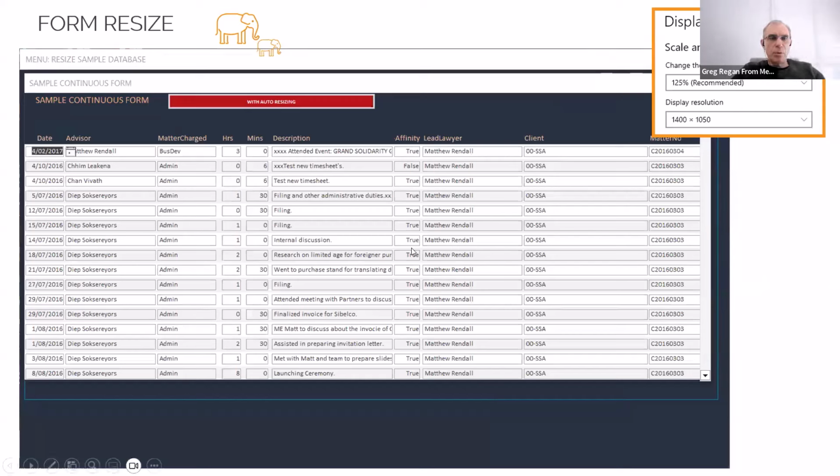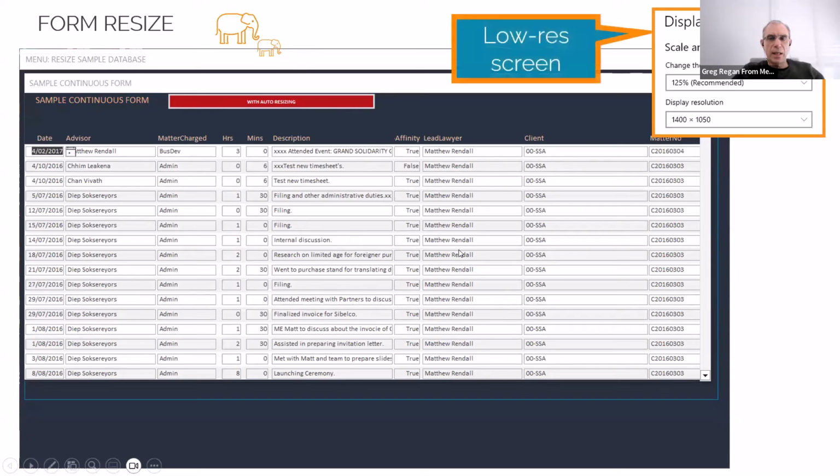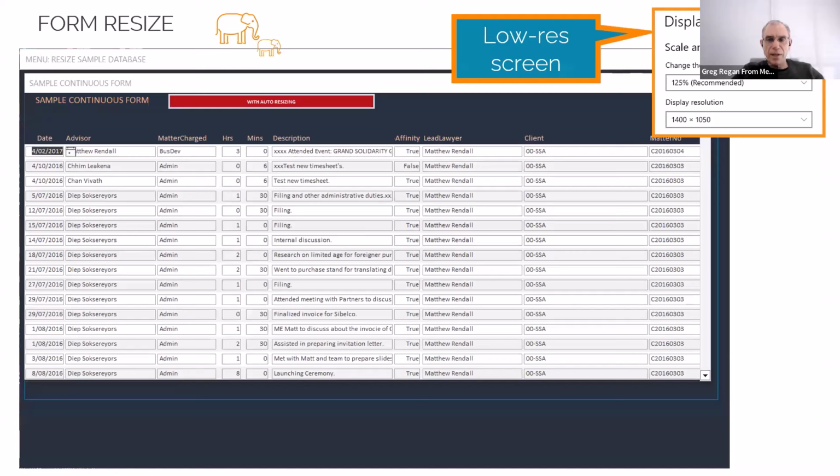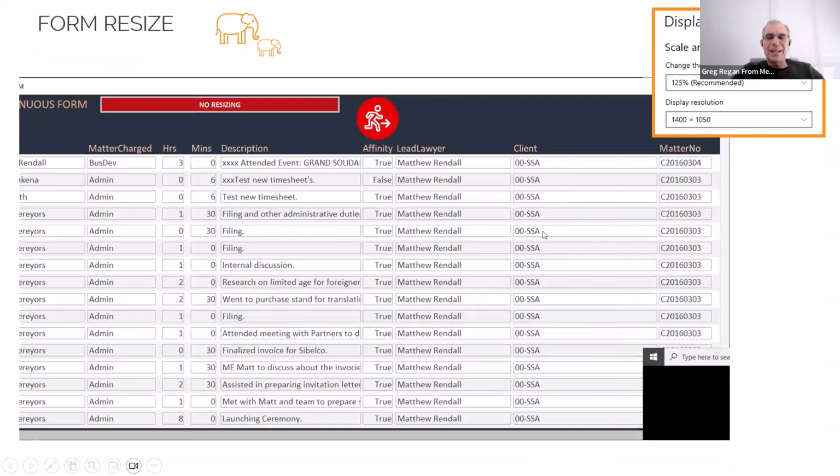So here's an example of a continuous form, and it's been resized. And this is an example when it's not resized, so it's completely off the screen. And in fact, the close icon, if I go back here, there's a close icon. You can't see it there, but it's at top right. This little door icon to close the form. That icon is actually completely off the screen, so you couldn't even close the form.